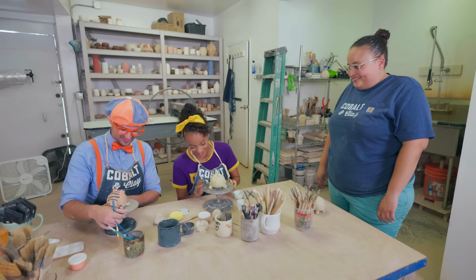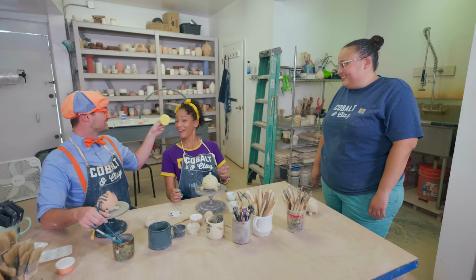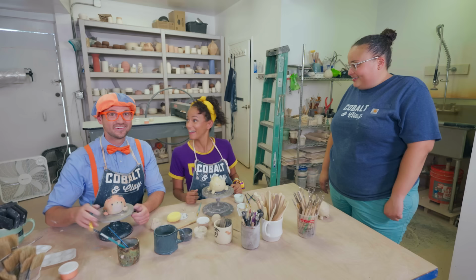So is my orange going to get like my suspenders and bow tie? Exactly. And will mine get as bright as the yellow of my headband? Yes. Or the sponge. Oh, cool. Well, what do we do next? Well, what I'm going to do is take your animals and put them in the kiln, and then you could come get them when they're ready. Oh, wow. Fun. Sounds like a good plan.